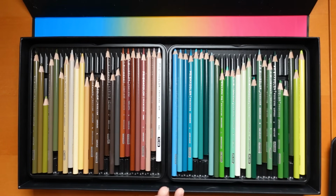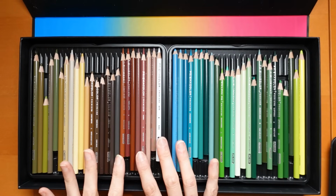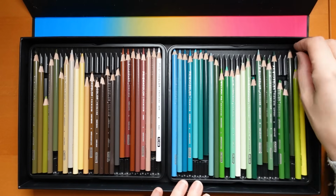The browns, not so much so. You've got 3 quite similar dark browns, one lightish brown, and then lots of more reddy browns. I'm not a fan of reddy browns, so maybe that's just me.